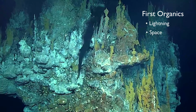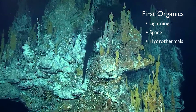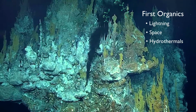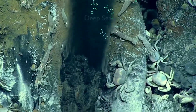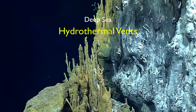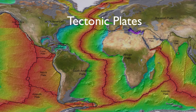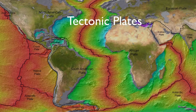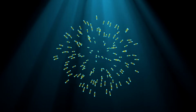Or organic molecules may have formed in unique areas of the ocean, perhaps in spots similar to the hydrothermal vents on the ocean floor of today. Hydrothermal vents, by the way, are deep-sea habitats near the borders of tectonic plates, usually in volcanically active areas of the ocean. Once there was a large buildup of organic molecules, some of them were able to form structures that led to the first living cells.